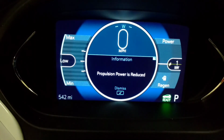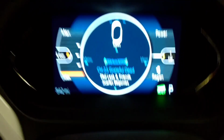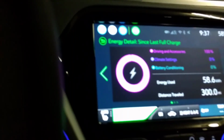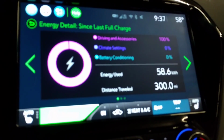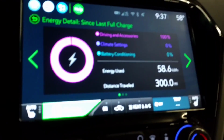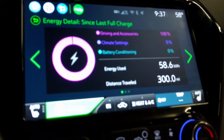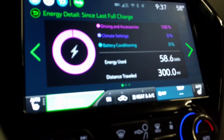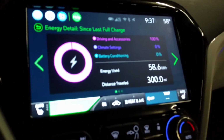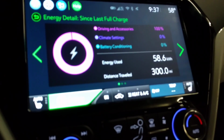So I don't know whether or not this little display will stop flashing if I click the dismiss button. Let's see what happens. Nope, it just says the same thing. So it doesn't tell you how many miles are left, but it was 5 miles ago. It said 20 miles were left when the propulsion was suddenly reduced. As I was driving, all of a sudden the display came on and said propulsion reduced, and you could really feel the car slow down. It will accelerate, but it doesn't have its pep anymore. It's just trying to conserve the energy as much as possible.